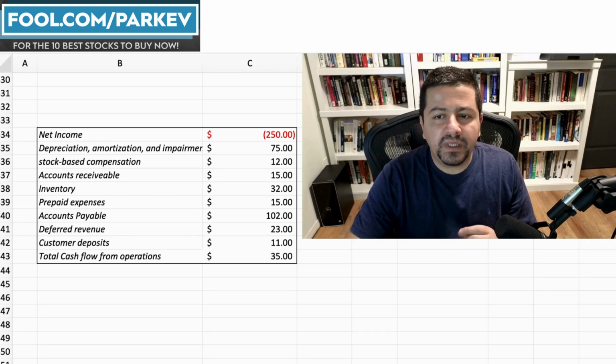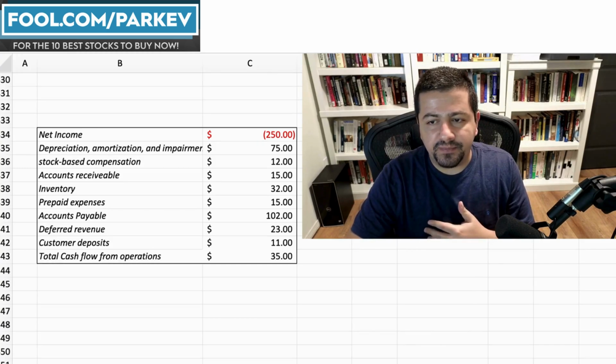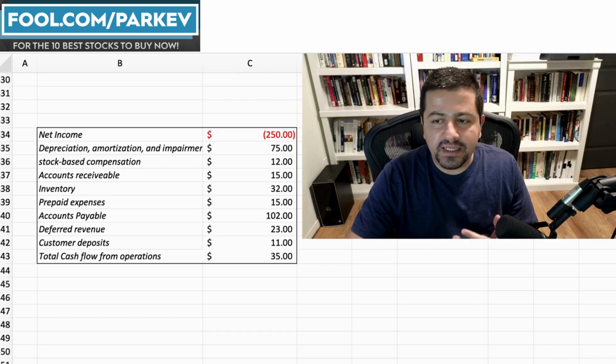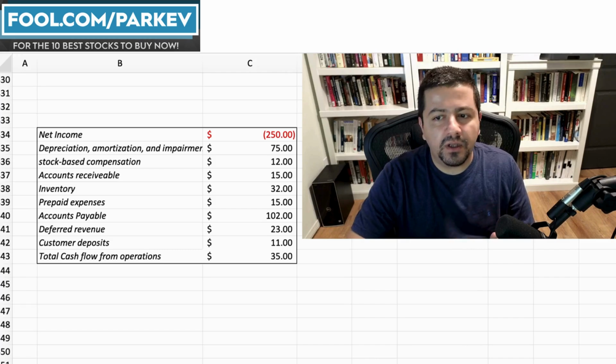Accounts payable is the money that a company owes another company and has not paid yet. And accounts receivable is the opposite. A company can increase its cash flow by collecting payments faster and paying suppliers slower.